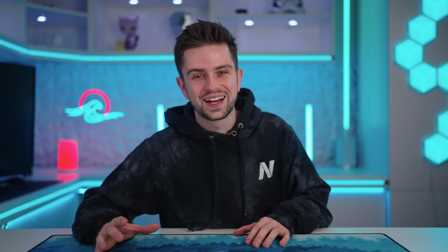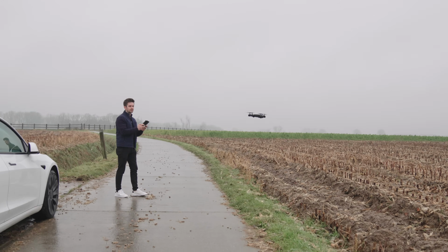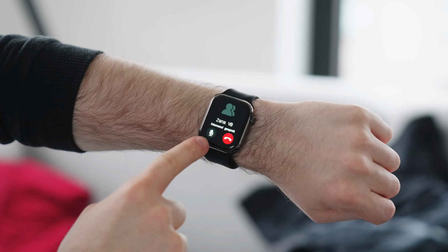PC. Now these strips might not be controllable with Bluetooth, let alone with Wi-Fi, but they are a great buy for the price, and luckily we have some much cooler gadgets coming up. Personally, I'm really looking forward to testing the drone. We have a $24 smartwatch, really curious because there are amazing reviews on that one, and we also have the best-selling wireless earbuds coming up, so lots to look forward to.